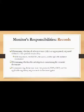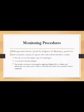The last slide with regards to records: the monitor determines that all adverse events that may occur in a trial are appropriately reported within the time periods that are required by GCP and the applicable regulatory requirements, including the ethics committee, determining that the investigator is maintaining essential documents, and communicating deviations from the protocol and any other trial-related documents and applicable regulatory requirements. So they communicate that to the investigator if there are any deviations.